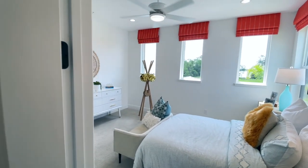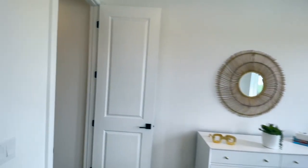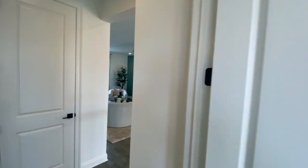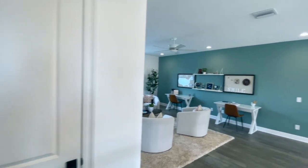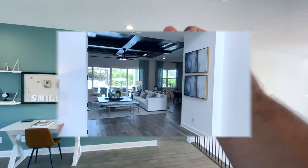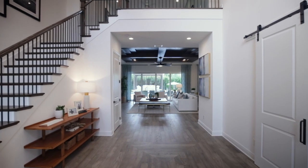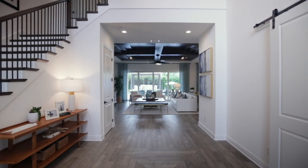Very nice. And now I believe we're gonna go downstairs and see the rest of this gorgeous home. See you down there. All right guys, so I ended up back downstairs next to the office space again.